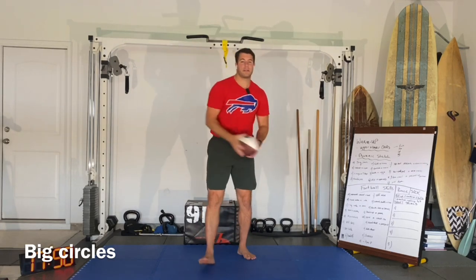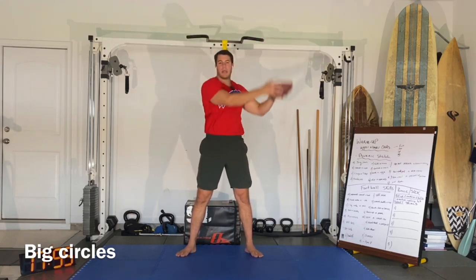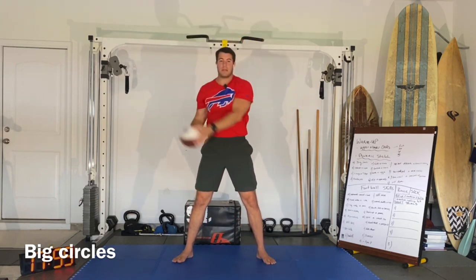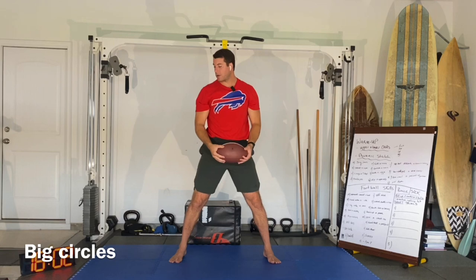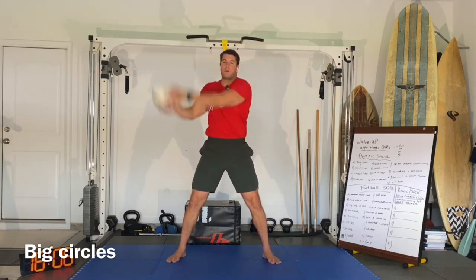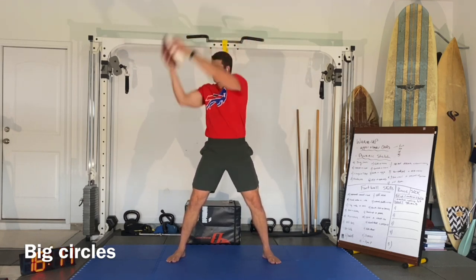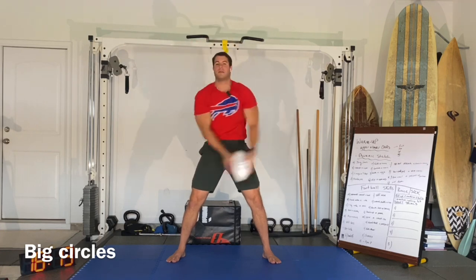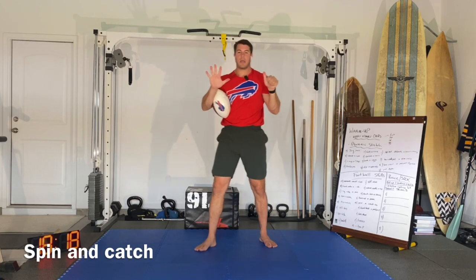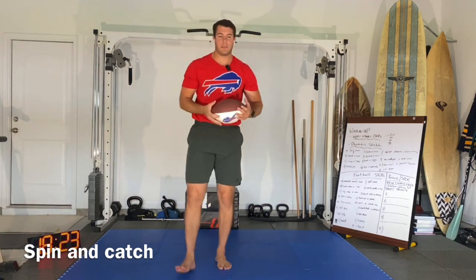Okay, now we're going to see how many big circles you can get just like this. You can go either way, okay? All right, how many circles can you get in 10 seconds? On your mark, get set, go. Big circles, and stop. All right, how many did you get? Okay, you can tell me how many you got. You can write it in, or you can put it on a piece of paper and take a picture of it later.